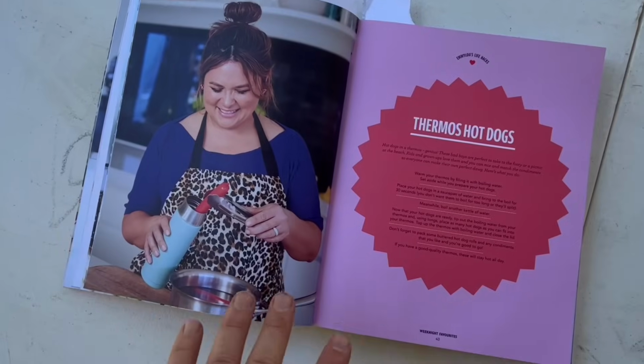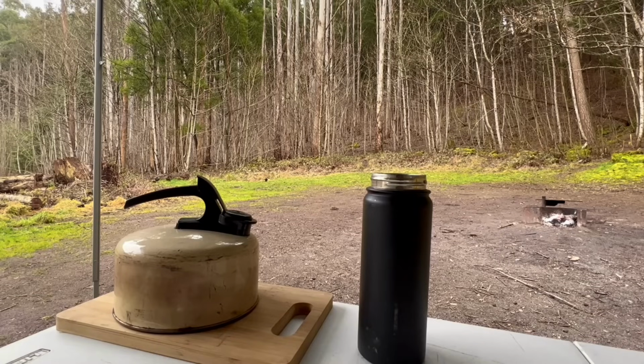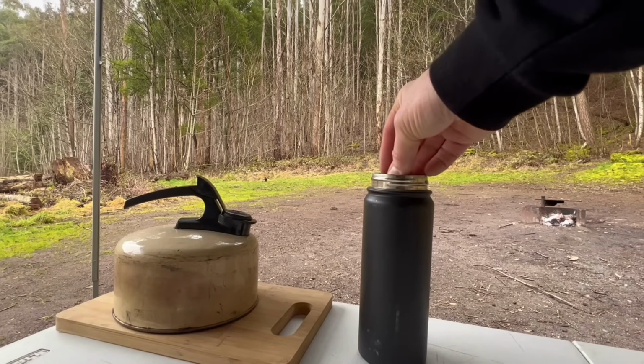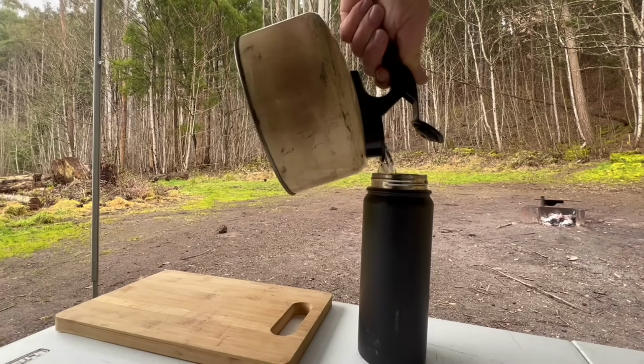She can do hot dogs, and she shows you the easy way to do it. So I'm not actually going to do it today, but I'll show a bit of the footage of me doing it last time. Pretty much all you need to do, like Emmylou is showing you here, you just get your cooked hot dogs, or even uncooked. Just put your boiling water into a flask, put the lid on, and by the time you get to your destination, these will be ready to eat.